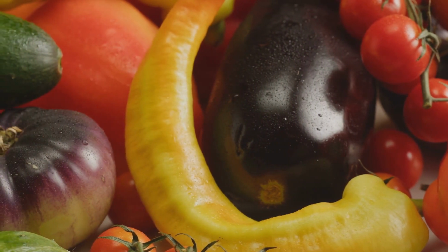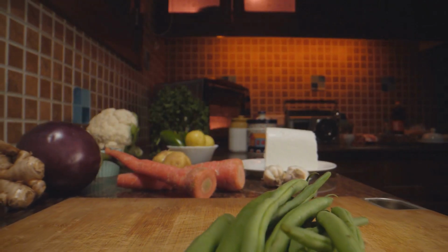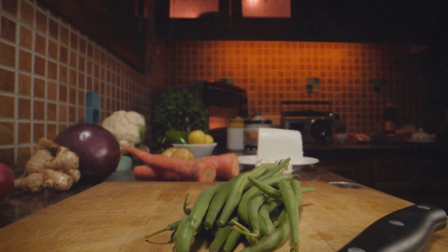Next, choose whole foods. Opt for whole fruits and vegetables over juices and powders. Whole foods are less processed and have more fiber and nutrients.